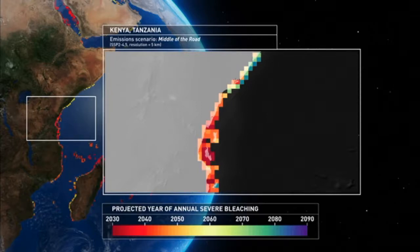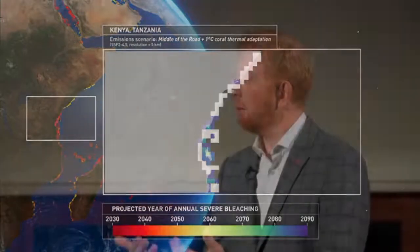But corals, of course, can also adapt to temperature if they're given enough time. And that's why it's so important that we give them that time to adapt. So when temperature stress occurs and they bleach, some corals die and some don't die. And those that don't die have baby corals that perhaps are more resistant to those thermal stress events. And what we've modeled here is assuming that if corals along the coastline of Kenya and Tanzania became 1 degree more thermally tolerant, if it took 1 degree Celsius more before they went over that coral bleaching threshold, what does the outlook suddenly look like?